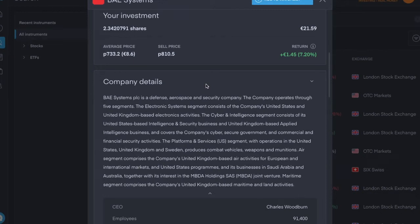The platforms and services segment operates in the US, the UK, and Sweden, and this provides combat vehicles, weapons, and munitions. The air segment is based in the UK, but it's comprised of air activities for European and international markets, and also a US program, and it has businesses in Saudi Arabia and Australia, and it also has an interest in MBDA Holdings. The maritime segment is also based in the UK, and it's for maritime and land activities.